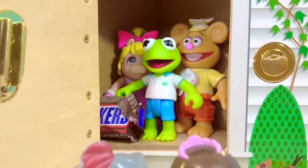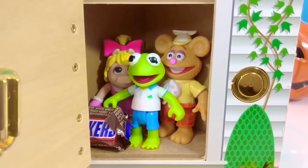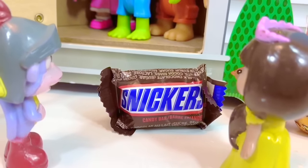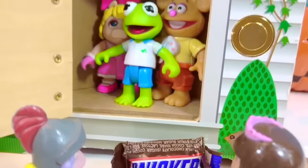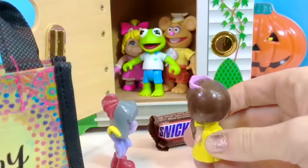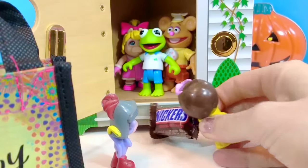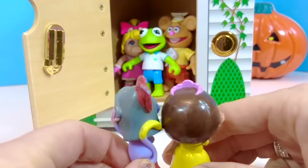Trick-or-treat! Oh, the first house is Kermit, Fozzie, and Miss Piggy. They give Dora and Boots a Snickers chocolate bar, but Boots knows it has peanuts in it, and he's allergic to peanuts, so he gives it to Dora. Gracias! Happy Halloween! Dora takes the Snickers bar and puts it into her bag. Goodbye! Have a good night!